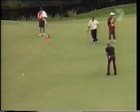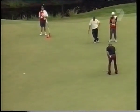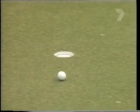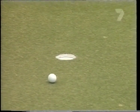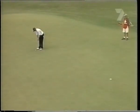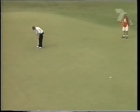A number of visitors here this week. One is Charles Howell III. An eagle opportunity at 17. Chance for him to get into red figures one way or the other, and it will be via a birdie. Takes him to 4 under for the round as we go to James Nidius. Birdie putt up the slope at 13. Just not enough porridge.